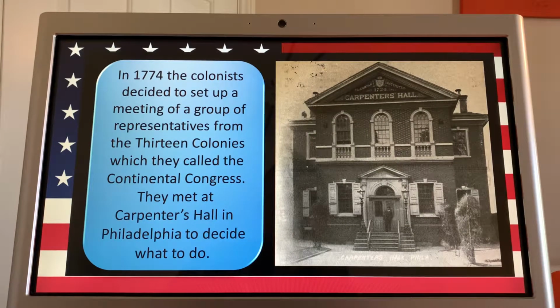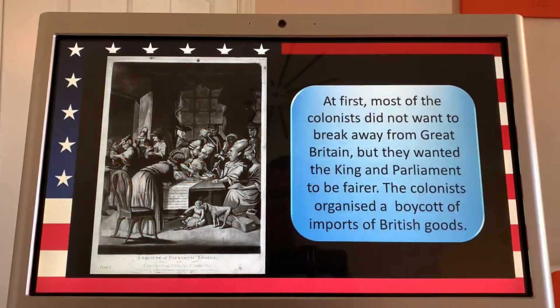In 1774, the colonists decided to set up a meeting of a group of representatives from the 13 colonies, which they called the Continental Congress. They met at the Carpenter's Hall in Philadelphia to decide what to do. At first, most of the colonists did not want to break away from Great Britain, but they wanted the King and Parliament to be fairer. The colonists organised a boycott of imports of British goods.